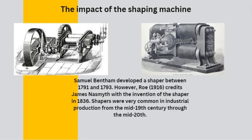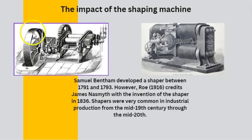Shapers were very common in industrial production from the mid 19th century through the mid 20th century because they really helped shape objects like bridge girders, roads, tools, and steam engines. They shape the steam engines to look perfect. And that will be it.